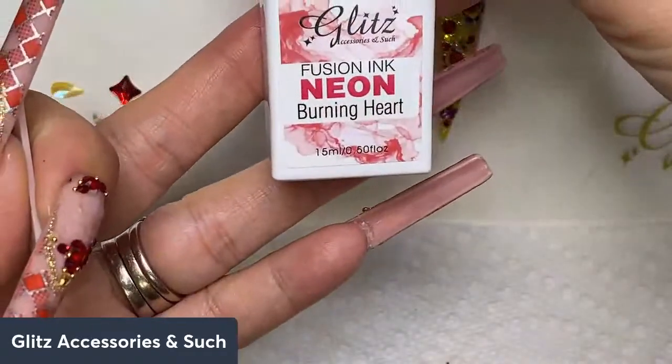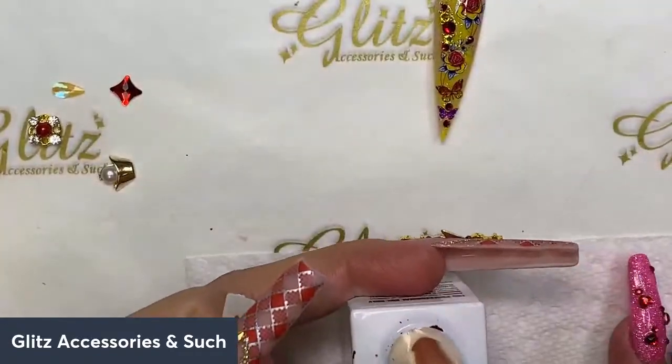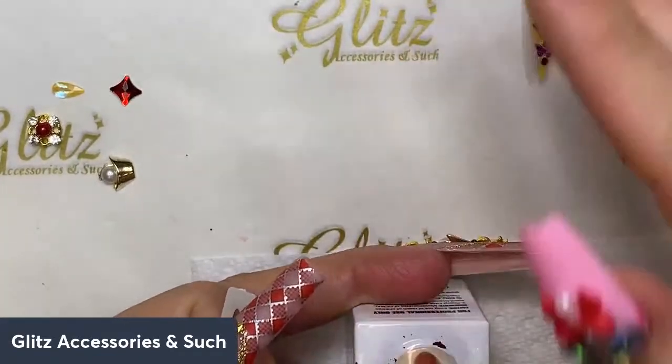I'm making the burning hearts. Moving on to the next nails.